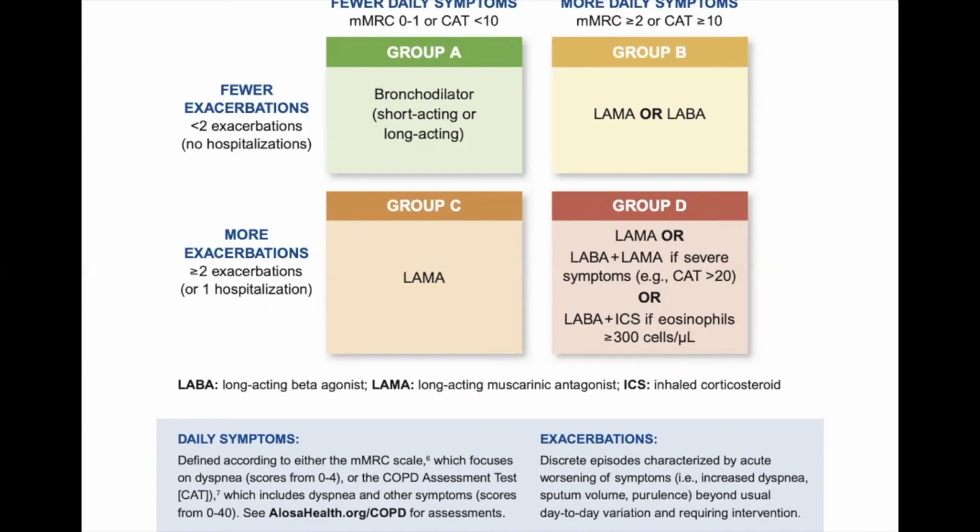So you can see with each of the groups A to D. For instance, with group A, you would treat with a bronchodilator. Group B, you would treat with a LAMA or LABA. LABA is a long-acting beta agonist, and LAMA is a long-acting muscarinic antagonist. And the ICS, which comes in when you look at the group D category, is the inhaled corticosteroid.